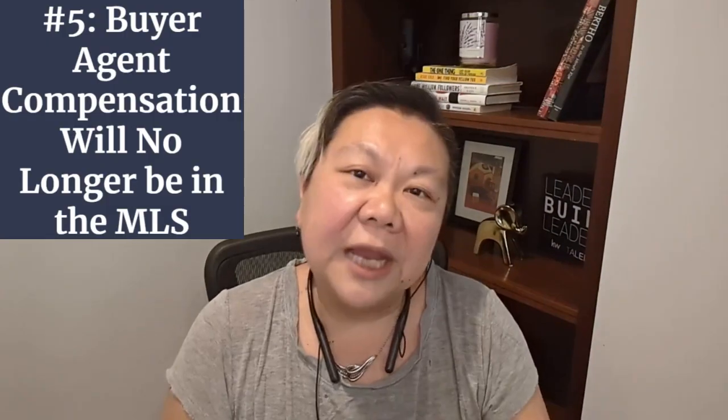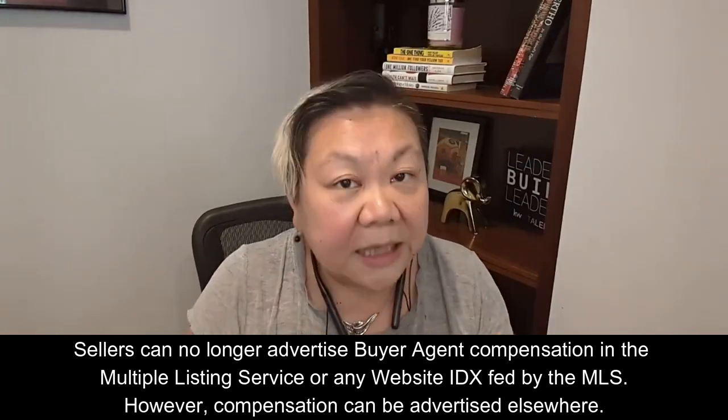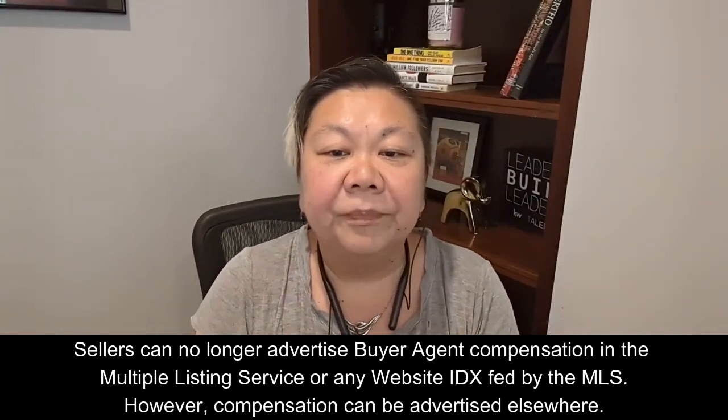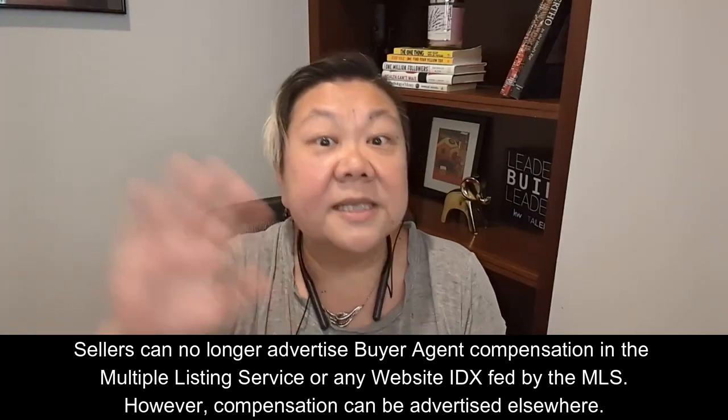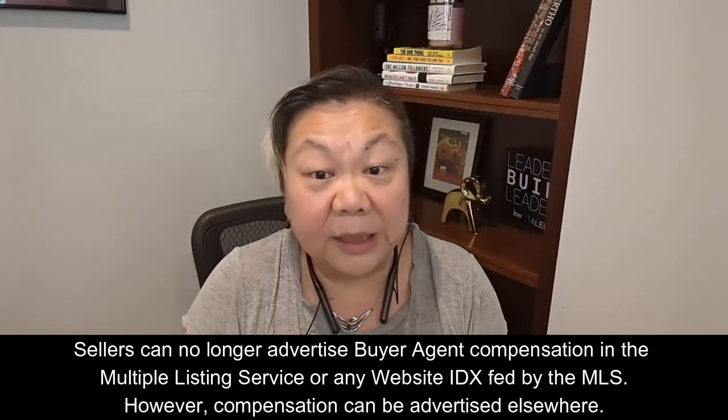Okay, number 5, buyer agents' compensation will no longer be published in the multiple listing service. So now that means that sellers can no longer advertise buyer agent compensation in the multiple listing or any website that is technically IDX fed by the MLS. So it can't be on Zillow, it can't be on Redfin, it can't be on Trulia, it can't be any of those places. However, compensation can be advertised everywhere else. So make sure that when you sign your buyer agency agreement, you guys agree to what kind of compensation is being offered by the sellers you guys want to pursue in terms of the properties that you want to look at.